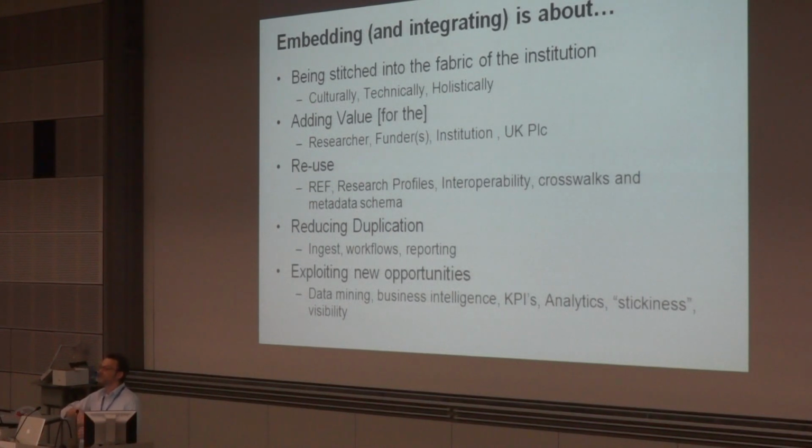Let's make it easy for you to report back to your funder. Here's what all my publications are. I only have to put it in once into the repository, and then it appears in all these other different places. Adding value for the funder so that we can actually go back to Wellcome Trust or to various funders and say, right, it's very easy for you to just pull out, here's everything that we're currently doing for you.